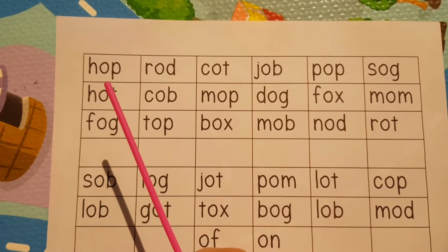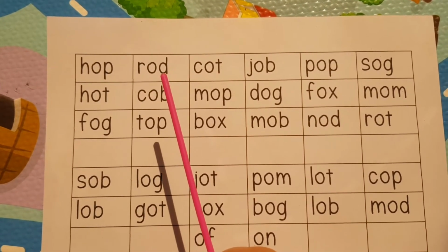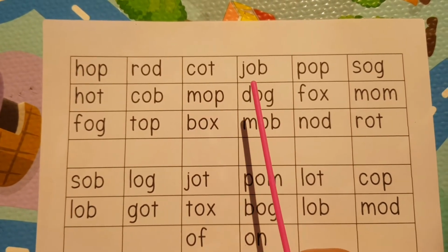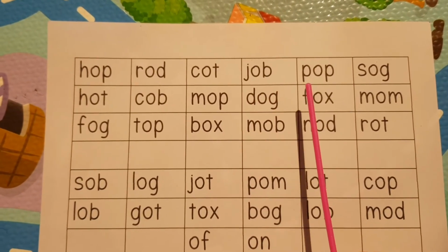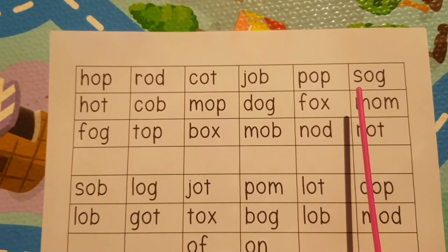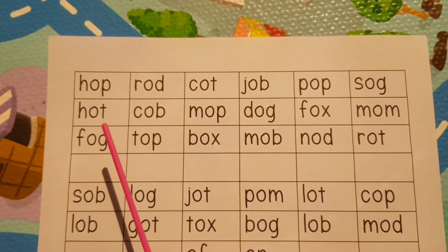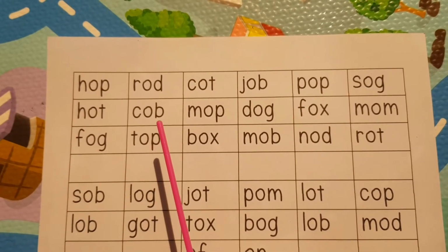H, O, hop. R, O, rod. K, O, cot. J, O, job. P, O, pop. S, O, sog. H, O, hot. K, O, cob.